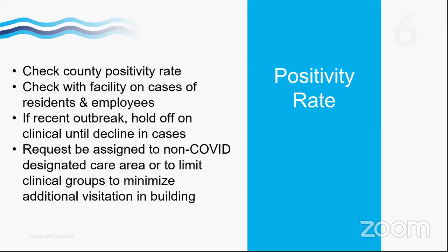So some of the resistance that you may be getting to securing the contract is because that county positivity rate is above the threshold. So you can definitely check with that facility to see if they're having issues, if there has been a recent outbreak. Of course, due to HIPAA, it's only so much information they will give you, but sometimes you kind of need to know when it's a no point. And if that facility is really struggling with outbreaks, you may want to find another facility that has a little calmer or more control over their COVID-19 mitigation strategies.